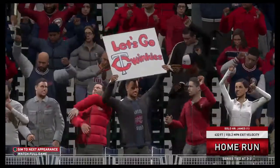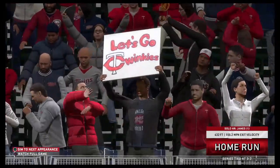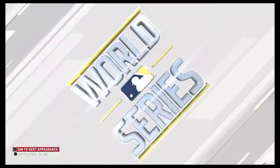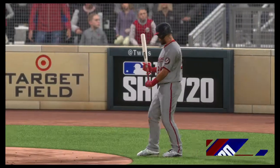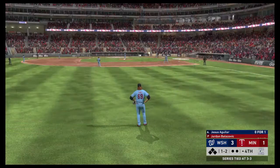So it's a solo shot to dead center, his 5th so far in this series. And the Twins are on the board now. It's a 3-1 ball game. All set for the start of the 4th.